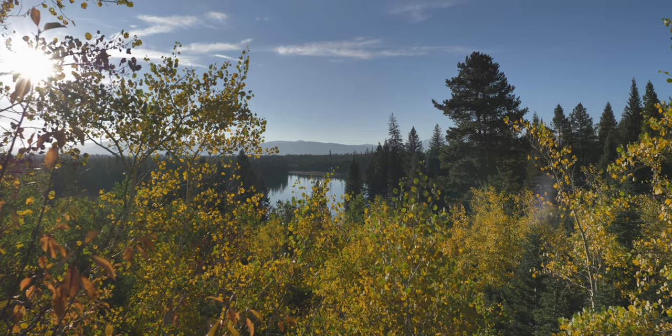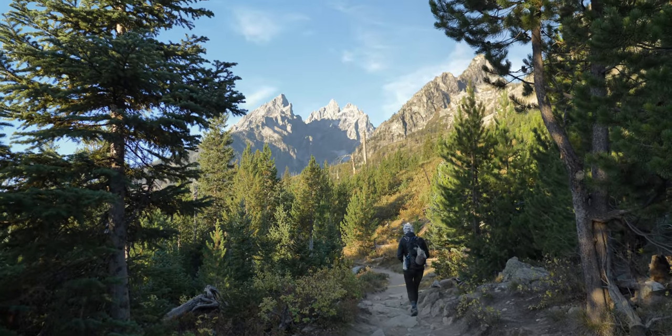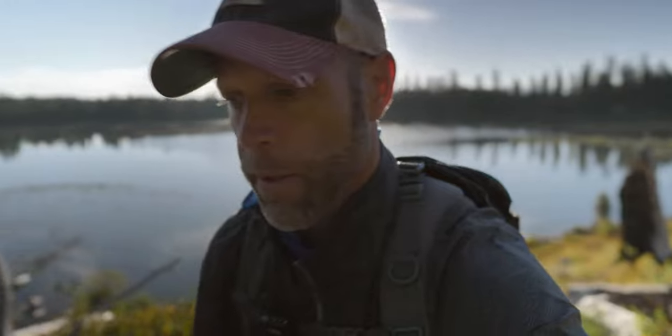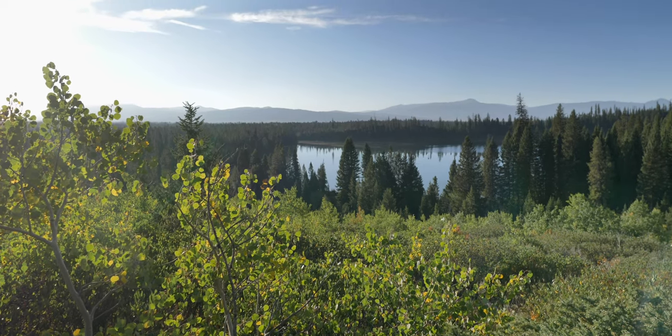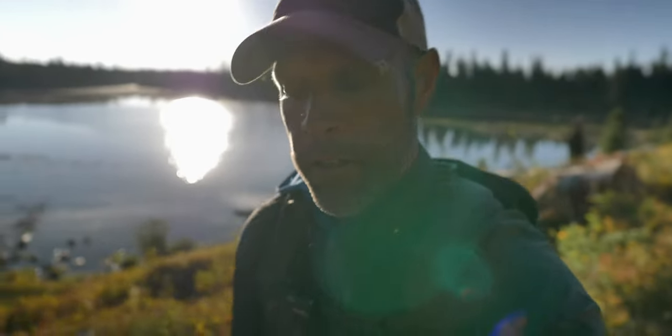So we're pretty excited. We've never done this area of Grand Teton National Park yet. Never been up Paintbrush Canyon. And we've never obviously been up to Paintbrush Divide. So everything we see is brand new. And so far, so good.